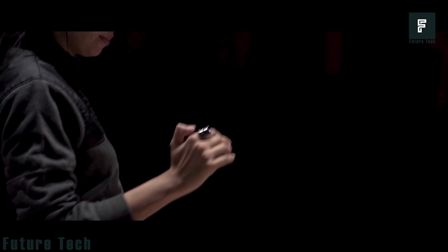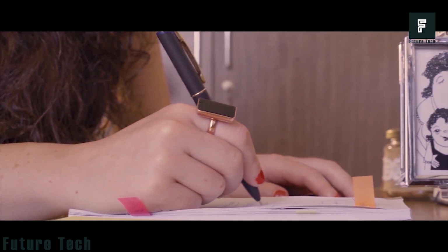Pricing is currently unavailable, so we will have to wait and see how much these rings will cost once they officially launch.